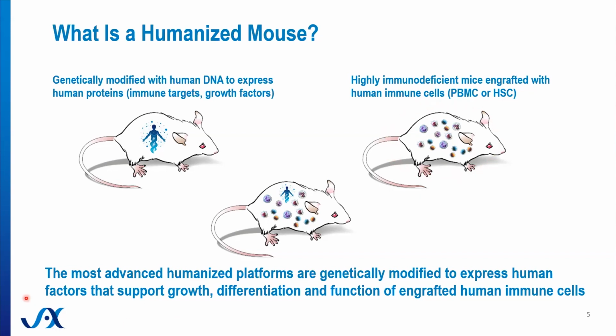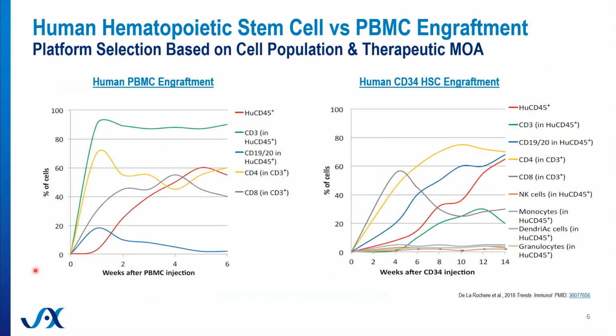And then, of course, the most advanced humanized platforms are both genetically modified to express human factors that support the growth, differentiation, and function of engrafted human cells. So most of the models that I'm going to be talking about today are a combination of genetic modification and the engraftment of these human cell populations.